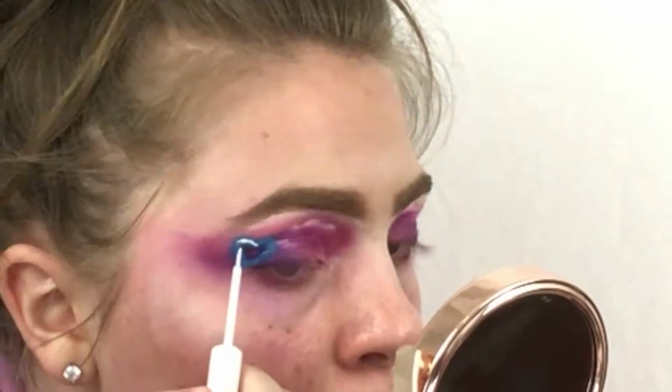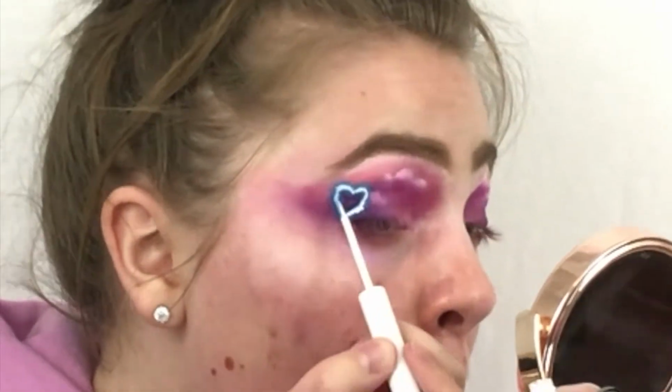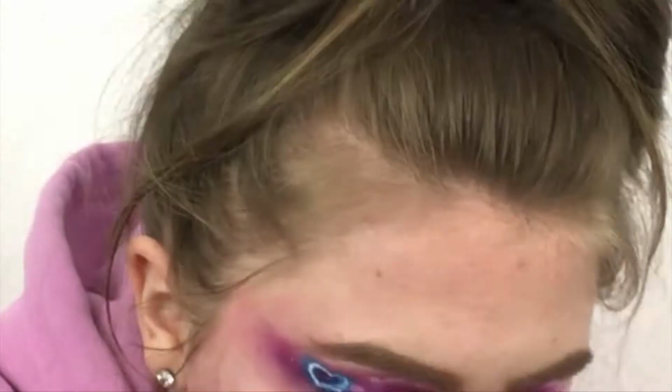Now we are going to take a liquid white liner. This is the NYX liquid white liner, and we're going to very carefully draw in a heart over top so that it looks like a neon light. Now we are going to go back in with those blues to make it look like it's glowing. And now we're going to go over the heart again, this time being very, very, very precise.